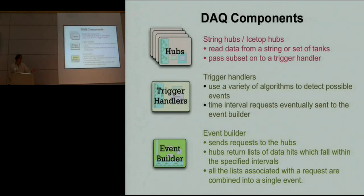I didn't mention this, but there's also flashers. The boards have little flashers where they will emit light. So we will run flasher runs where one DOM is flashing or a set of DOMs are flashing, and then we look to see how the other DOMs see that. And it's through that we can figure out where everything is. And how often do we do them? Like once a month now, don't we? We do flasher runs once a month in order to know what the geometry of the detector is, which is important for lots of different reasons.